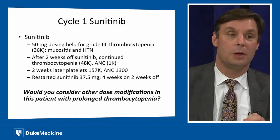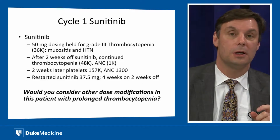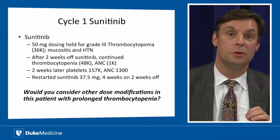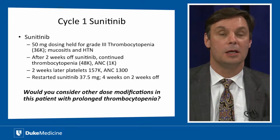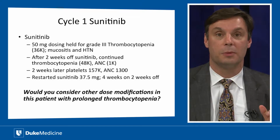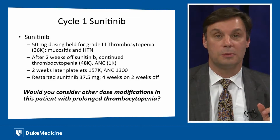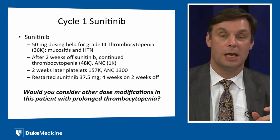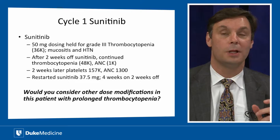This patient went on sunitinib, as I said, on 50 milligrams, 4 weeks on, 2 weeks off regimen, but had a difficult time with this. Within that first 4-week period, she developed grade 3 thrombocytopenia, some grade 2 mucositis and hypertension, and had to hold drug. And interestingly, she was off drug for her 2-week period, which we stopped a little bit early, I think around day 23 or so. And when she came in to start on her next cycle, her platelet count was still low.